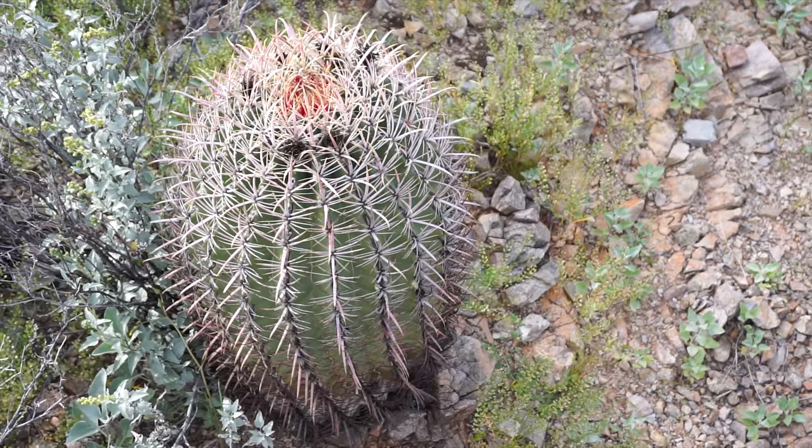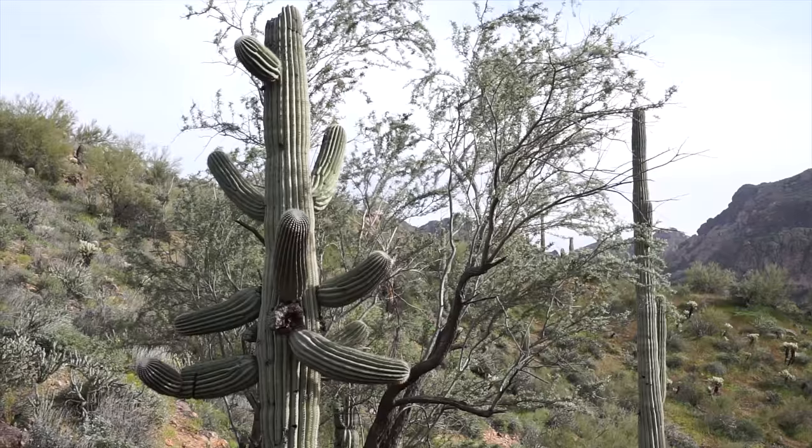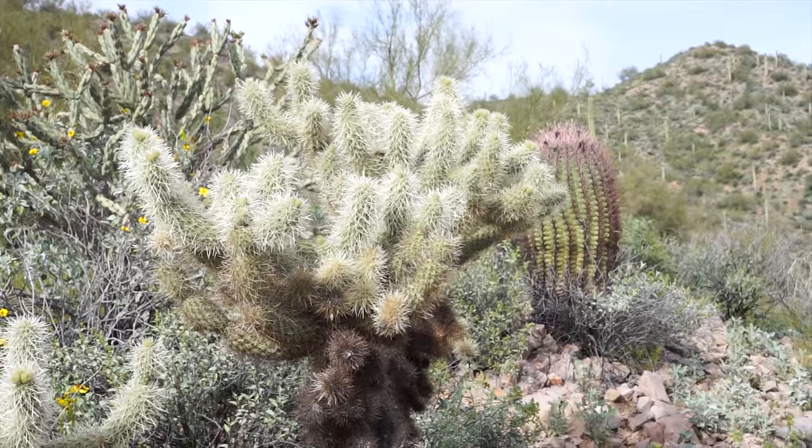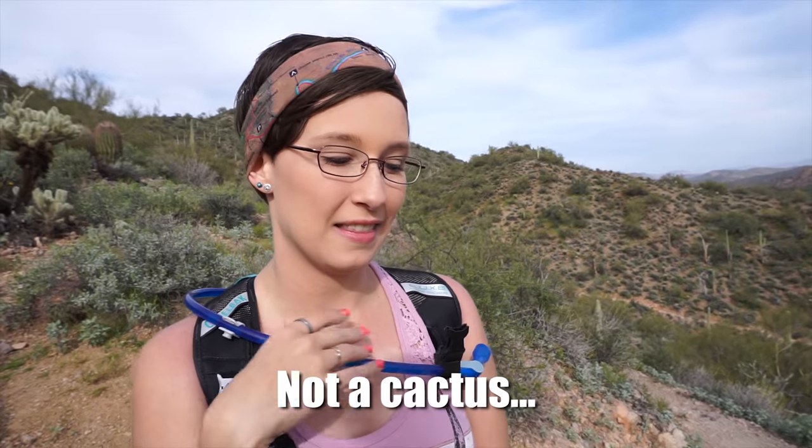About where we are, I'm assuming they get a lot of rain, but the cacti here are really big. Some of the cholla practically look like miniature trees. They're so big. But there are so many different kinds of cacti around here. We found barrel cactus, hedgehog cactus, saguaro, multiple different kinds of cholla. There's palo verde. Prickly pears.